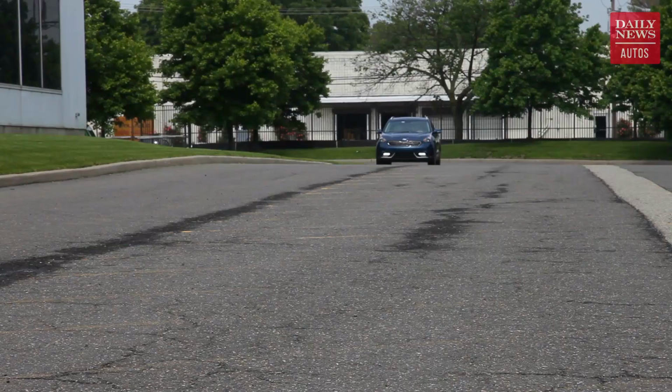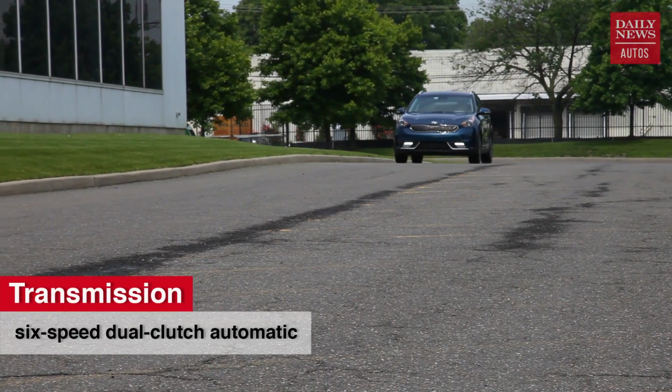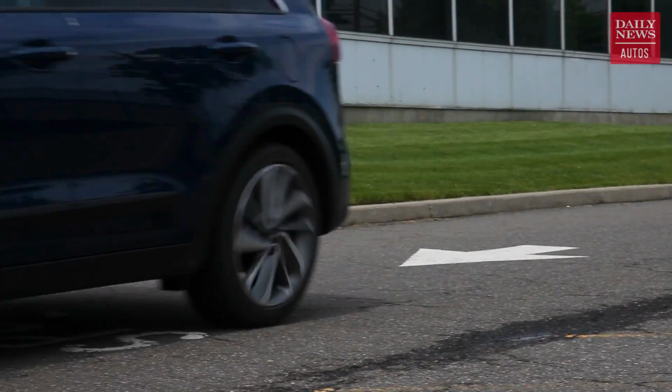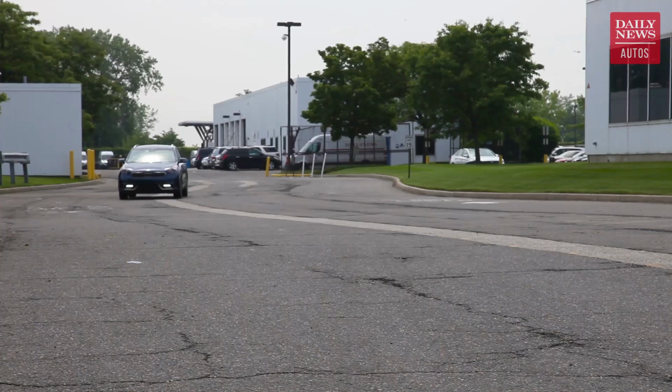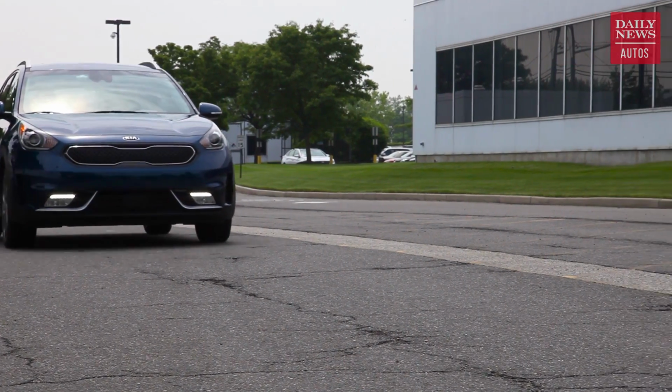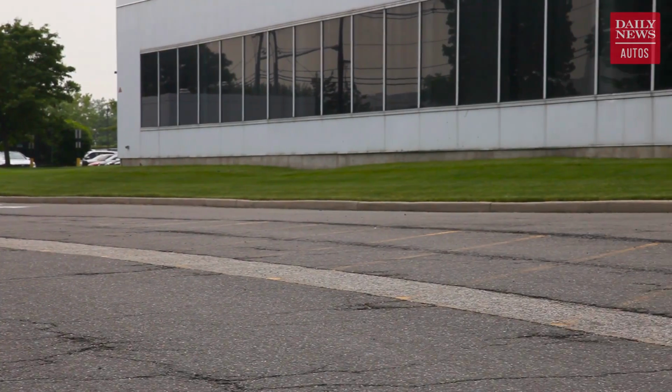Interestingly, Kia decided to use a dual-clutch automatic transmission for the Niro instead of a traditional CVT like most hybrids use. Unfortunately, it's a little bit clunky in daily driving, especially under hard acceleration or when you pop it over into manual mode and decide to instigate a downshift. I think a CVT would be better suited, but frankly, Hyundai and Kia only had a dual-clutch automatic in their parts bin as their most efficient automatic transmission.